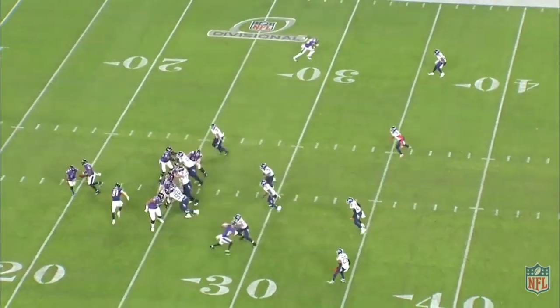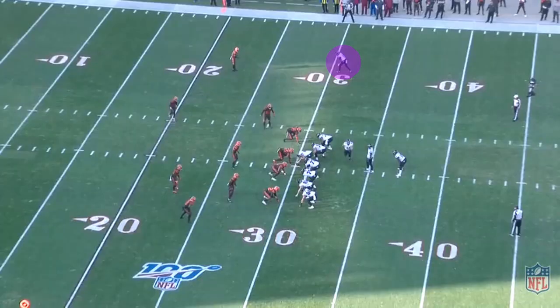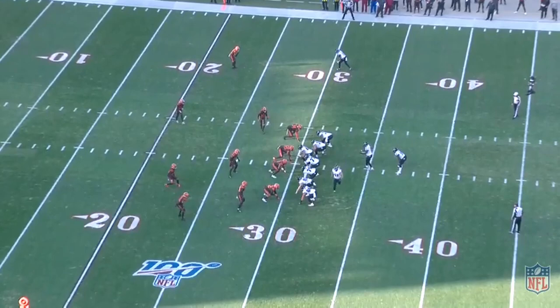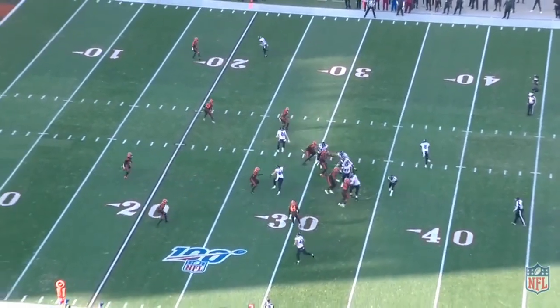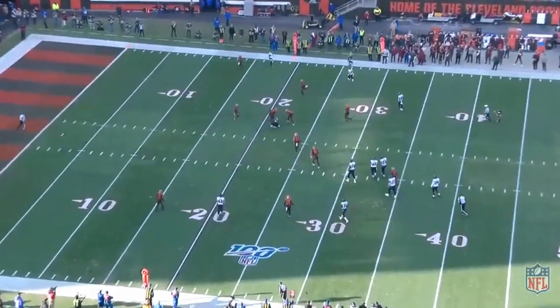deep. He does a great job of working back to the ball and coming downhill after getting up and closing the cushion of corners and defenders. He can sometimes turn his head and shoulders a little early, giving an indication he's about to break his route off, but overall, he does a consistently good job of making defenders turn their hips and snapping off his routes.